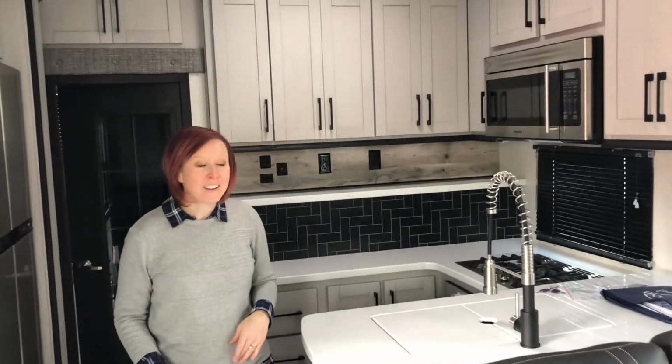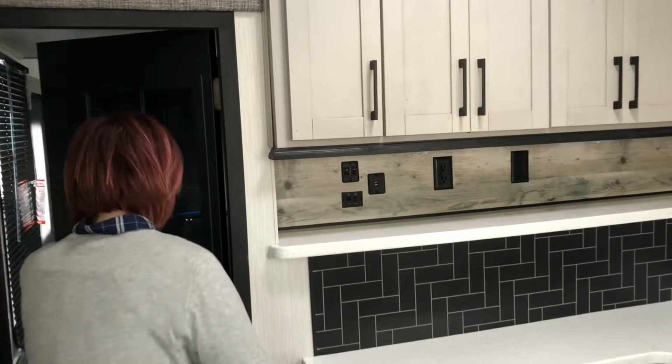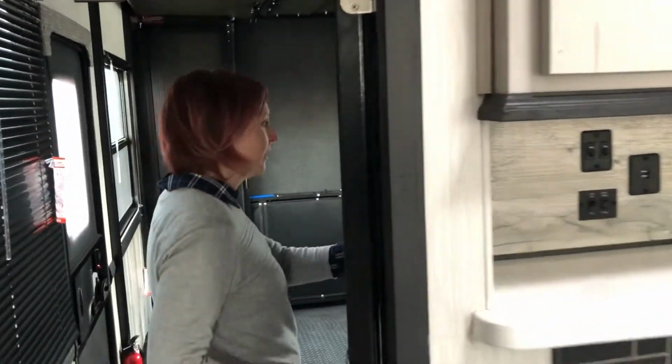Alright, welcome to the interior. Right away we are in our living room or your kitchen. So let's start right back here, right to the toy area, through our glass door here.